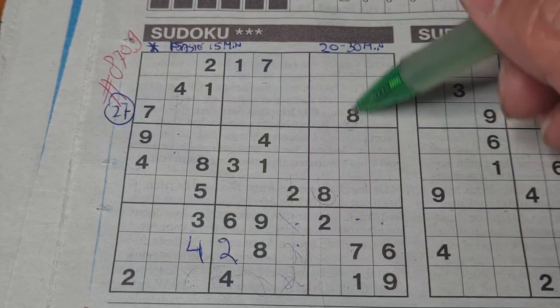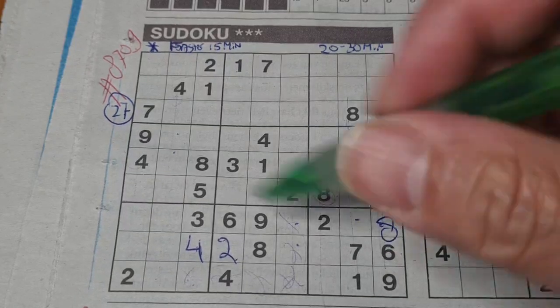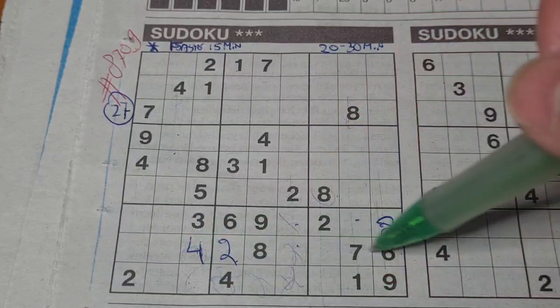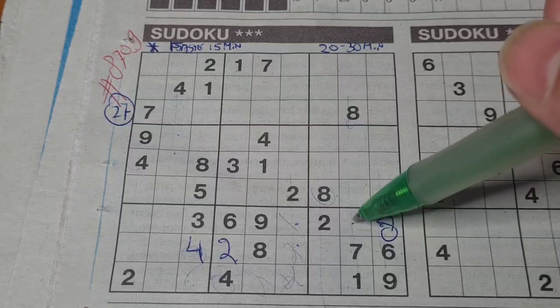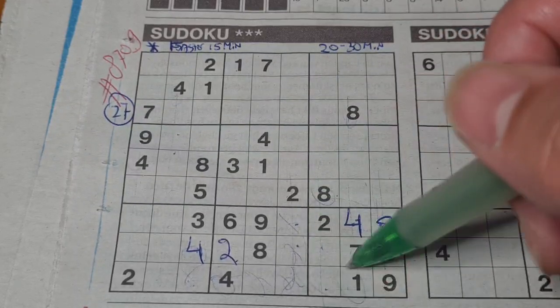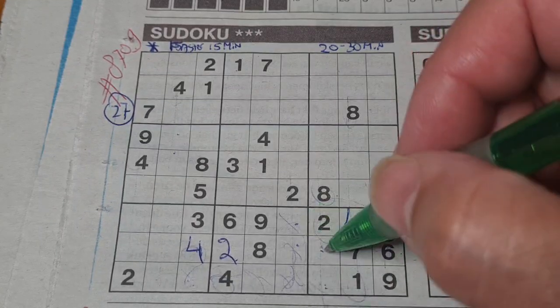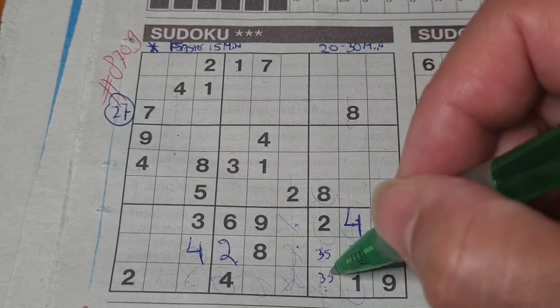8 in this column. 8 in the column next. So in the last column, the only place left for 8 should be there. 4 in the last row, 4 in the row above. So that row, the only place left for the 4. 8 should be there. 2 numbers left in this big square, the 1 and 2. 3 is missing. The 4 and the 5 is missing. 3 and 5. Let me mark those 2 boxes.